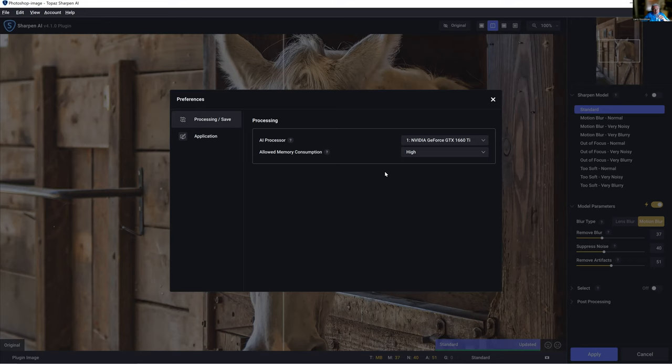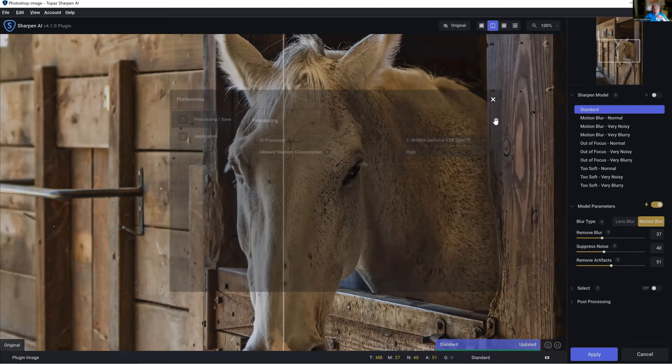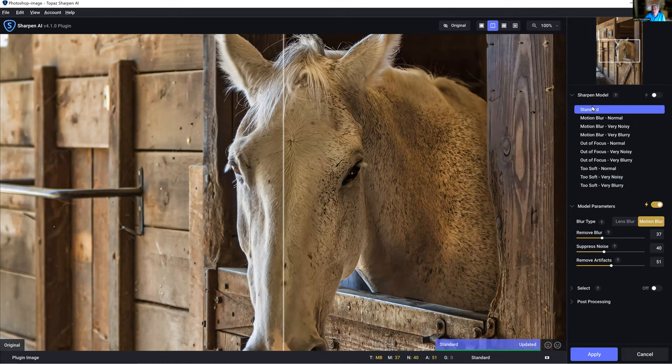Okay, now here is all of their sharpening programs. There's a heck of a lot of them. And as I said, this is all artificial intelligence, and it's determining by looking at your image what it thinks it should do.